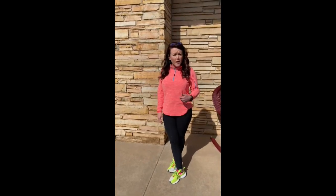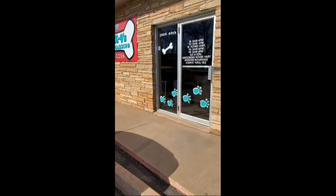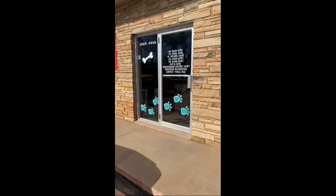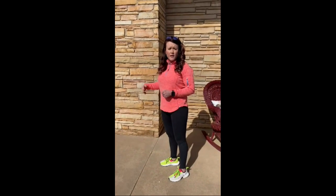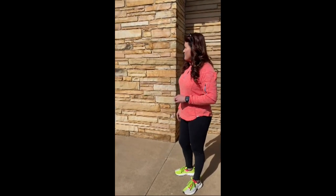So if you ever come and you're dropping your dog off, you'll always want to come through the main entryway, right next to the sign, where we can check you in, get any information that we need for your dog, and then we may take you in through the other building, depending on where your dog's going to be boarding with us. So that is something that's good to know.